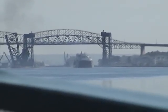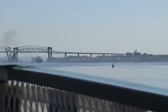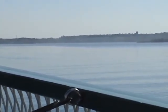Up on the hill is Lake Superior State University. You can see a red roof up there. It's about all you can see through the haze today. That is the James North Physical Education Center where the Hockey Lakers play. The Hockey Lakers have made it to the national finals a few times.